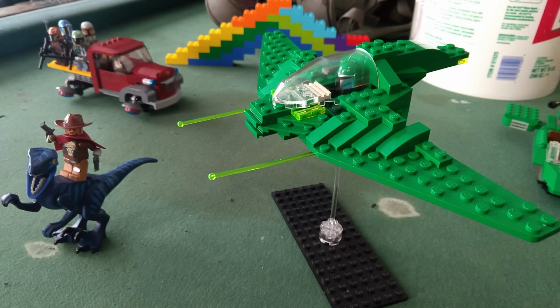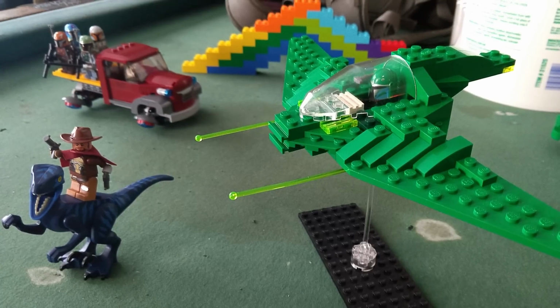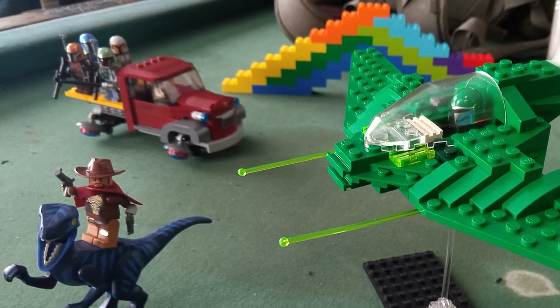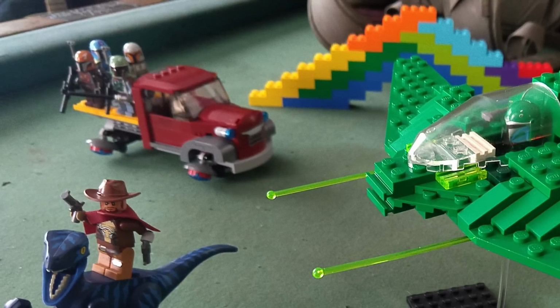Good job, Oliver. Seth made a little scene here with a green Mandalorian inside a completely green ship. He's chasing down some Western-looking dude on the back of a Velociraptor. And the thing I really love about this picture is that you've got that floating truck from Overwatch in the background, and it's got Mandalorians stacked up in the back of the truck. And I think that's my favorite thing about this entire picture. So thank you for submitting, Seth.